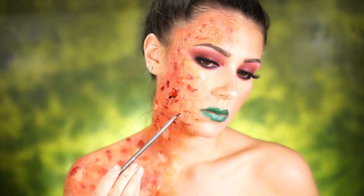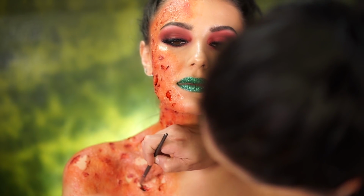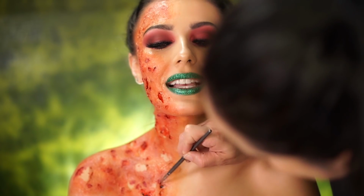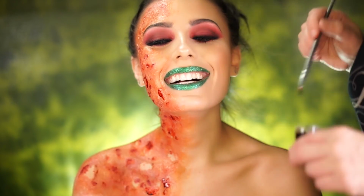It did not move around. It was very thick and it dried really well too. This was getting so much fun that my mom actually had to jump in and turn all SFX on me, and she actually helped me out with adding some of the scab blood into my face and also my neck.